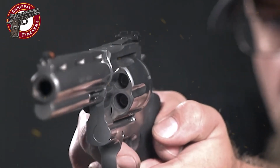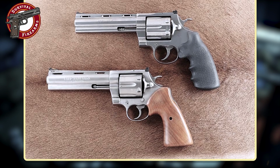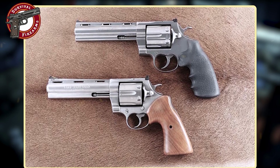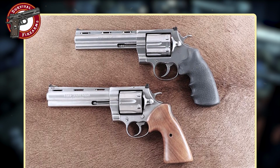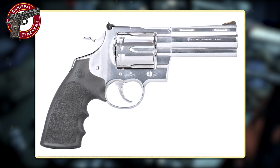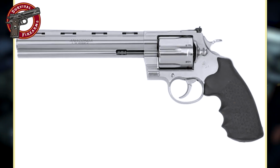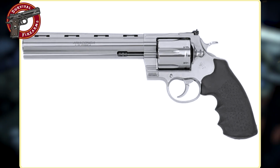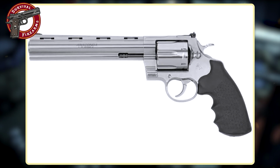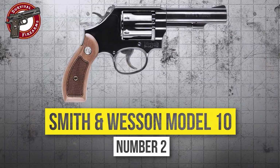What makes the Colt Anaconda truly special is its legacy. As part of Colt's iconic snake gun lineup, it's become a symbol of quality and collectability. Originally made in the 90s and re-released in 2021, its value keeps climbing. Letting go of an Anaconda is like selling a classic muscle car, beautiful, rare, and only becoming more valuable. This is one revolver you hold on to. Number 2. Smith & Wesson Model 10.